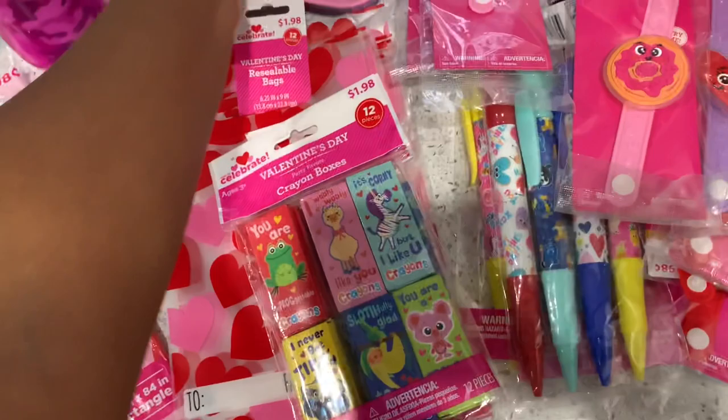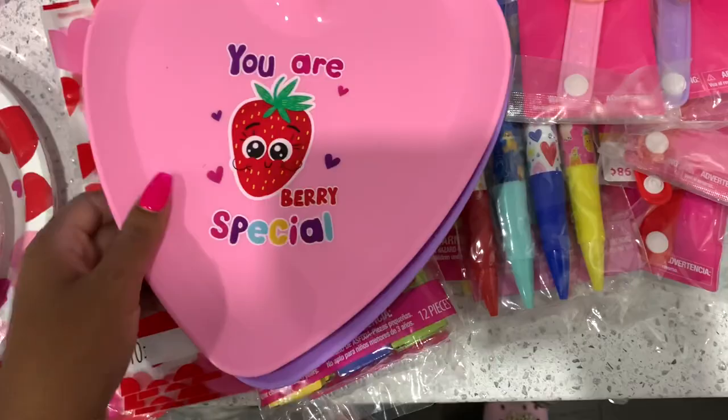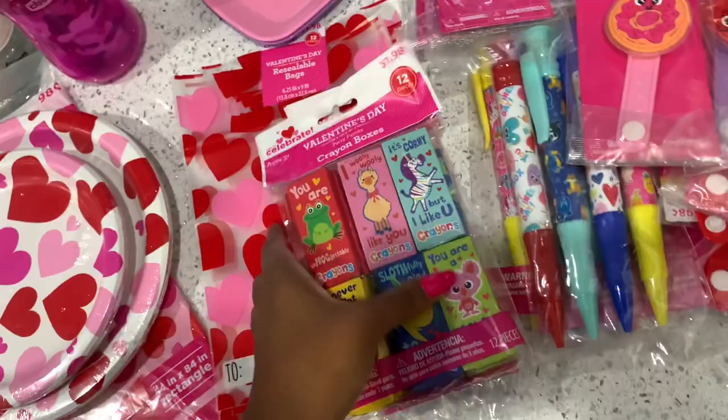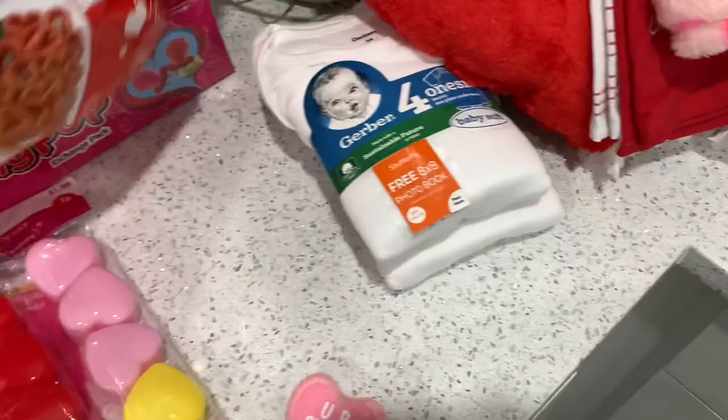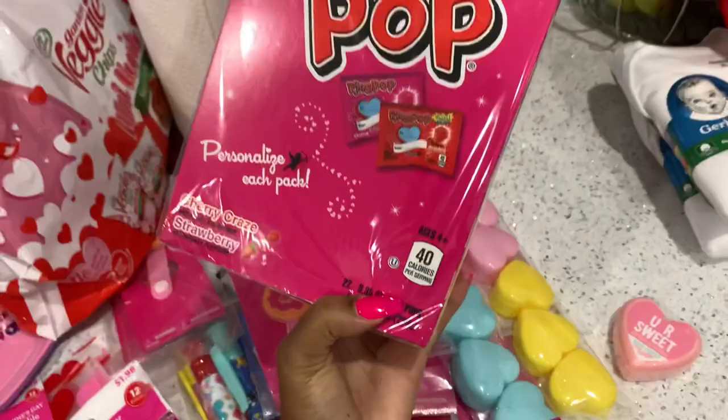Also got her these plates that she can eat off of, and these are reusable. They also have red and blue if you have a little boy. These were 98 cents as well. I don't think you can put them in a dishwasher, but don't quote me on that. Also, I finally found the 24-month short sleeve onesies for going into the springtime. Yes, I do still put a onesie on under her clothes, so I needed those. I grabbed those.